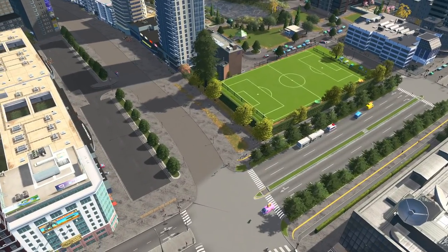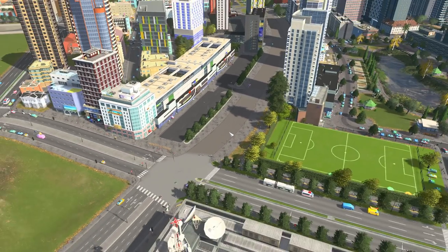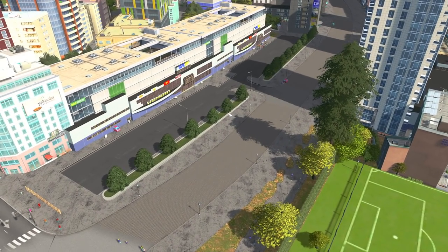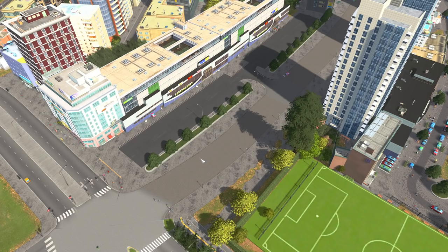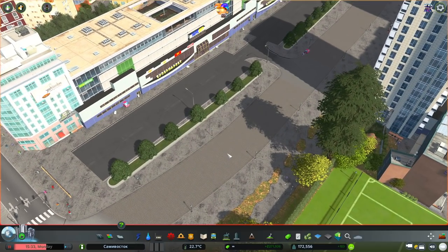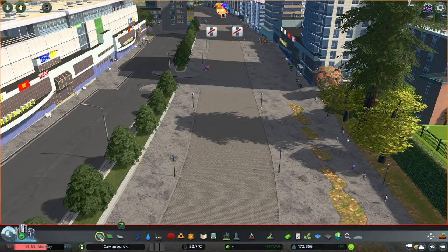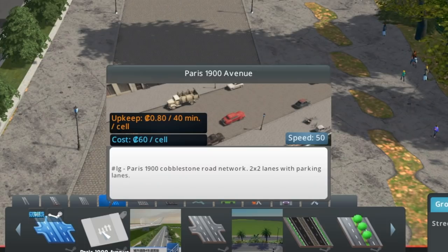So let's go down here. Not everything is complete yet, but this area along here is kind of a commercial area, so I kept it with the whole commercial vibe going on. So I've added in lots of parking lots. Now, this road here, you'll see this a few times throughout what I'm doing today. This is this one right here, Paris 1900 Avenue.